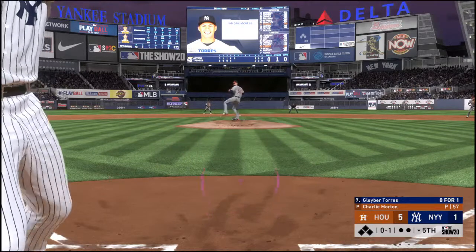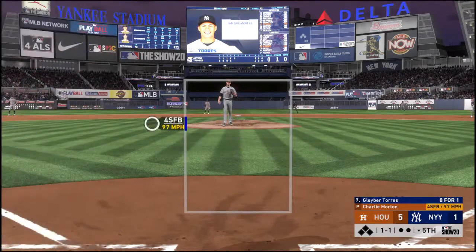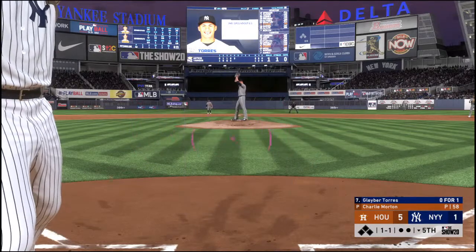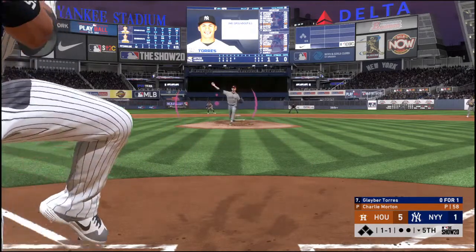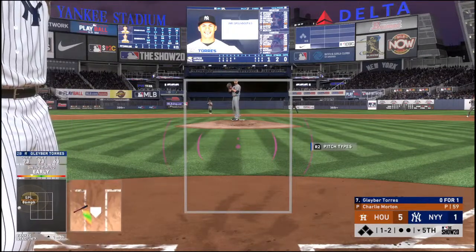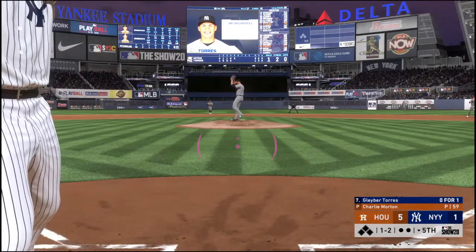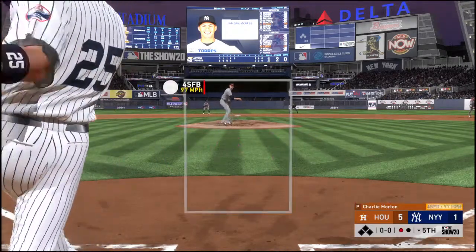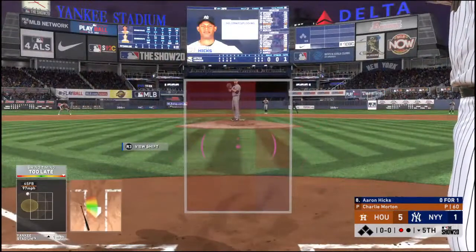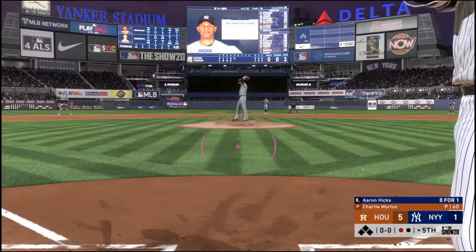Into the windup, here comes the 0-1. Inside, ball 1. One and 2. Not much you can do with that one. Tied him up in knots. Got him. And that's 8 strikeouts now for him in the ball game. So the bases are empty with one man gone.